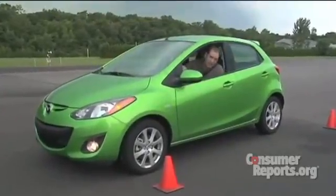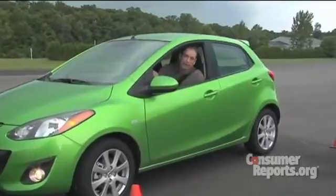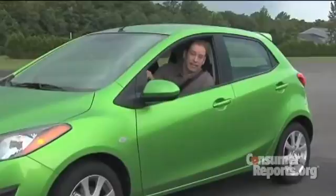Well, compared to other subcompacts, the Mazda 2 really is a standout. This car is a lot of fun to drive. But what we're going to do is buy one and fully test it and let you know how it stacks up against the competition.